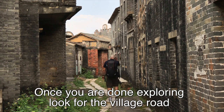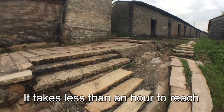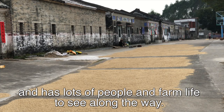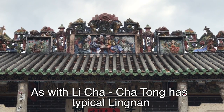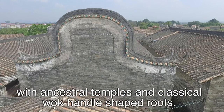Once you are done exploring, look for the village road out to Cha Tang and set off on foot. It takes less than 1 hour to reach and has lots of people and farm life to see along the way. As with Licha, Cha Tang has typical Lingnan architecture from the Song dynasty, with ancestral temples and classical wok-handle shaped roofs.